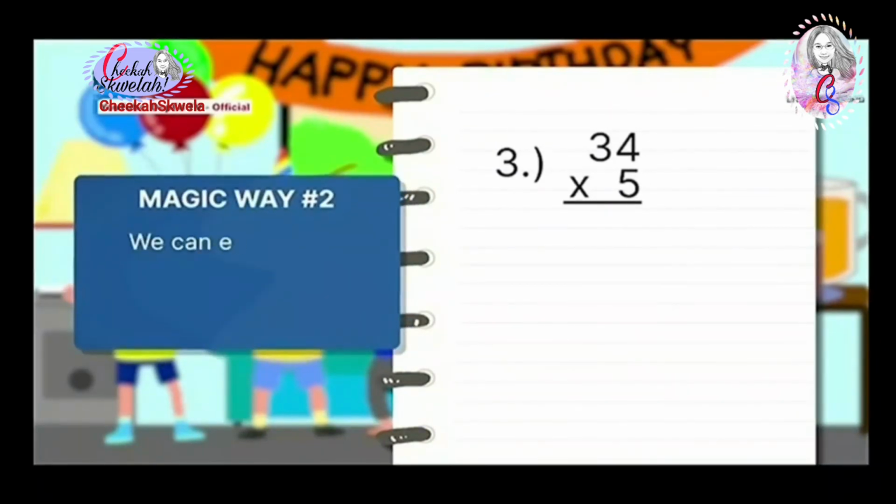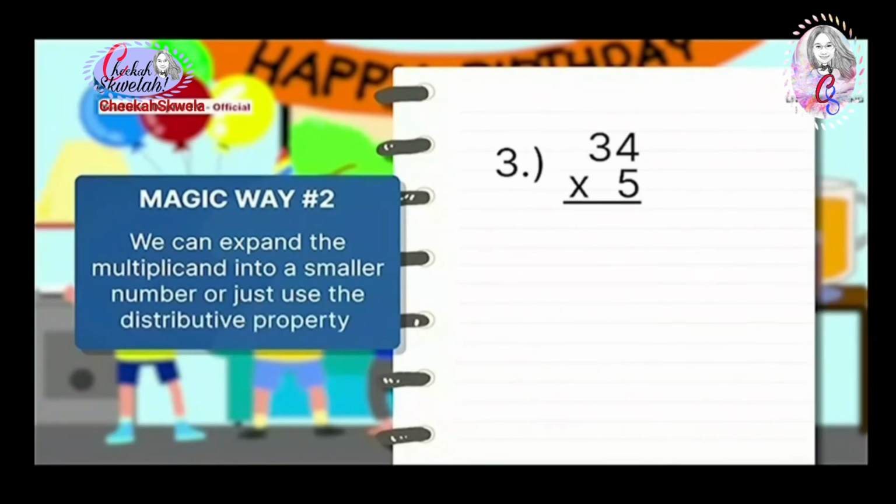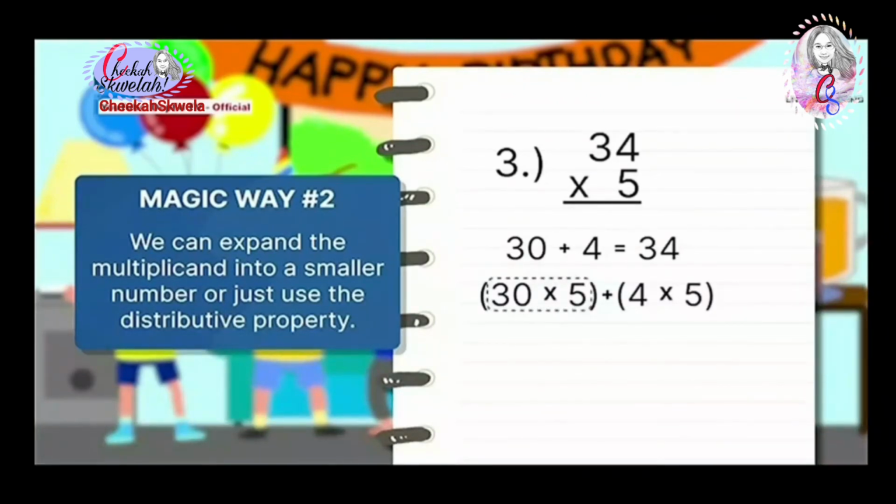Magic way number 2. We can expand the multiplicand into smaller number or just use the distributive property. 34 times 5 is equal to 30 plus 4 is 34. So we will multiply 30 times 5 plus 4 times 5. 30 times 5 is 150. 4 times 5 is 20. Then add the partial products. 150 plus 20 is 170.